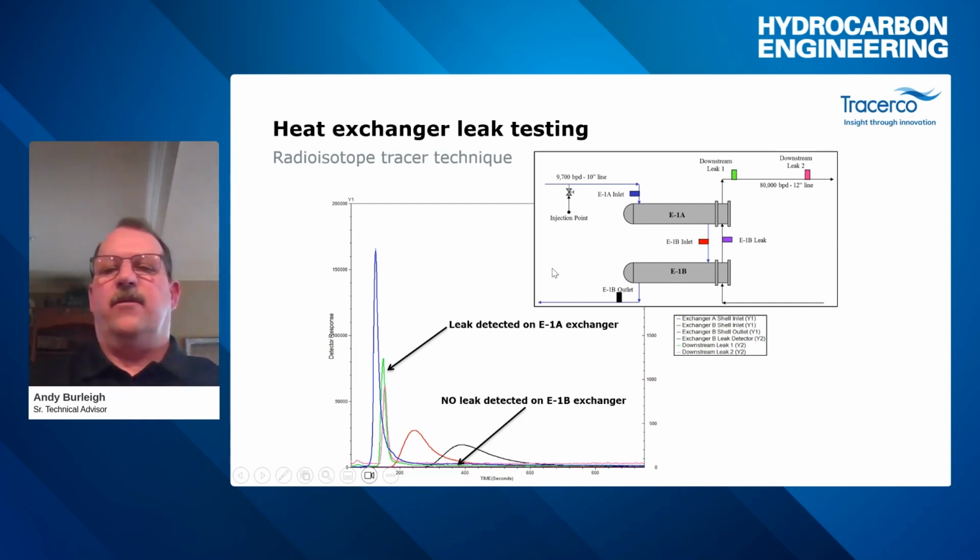So we always want to have an extra, not just one leak spot. We'll usually set up 2 or 3. So you can see here's the results. Saw the tracer go in, and we're looking for any response on the green and pink or purple detectors. Very shortly after the isotope entered, we saw an increased signal on the green and pink detectors up here, which means we got a leak. And it was before it even entered the B exchanger, so we knew it was A. And then if you look down here, the leak detection for the B, no response was seen. So in this case, we're able to tell them with certainty that E1A was a leaking exchanger. So whenever they did decide to go ahead and shut it down, they knew exactly what they needed to go into.